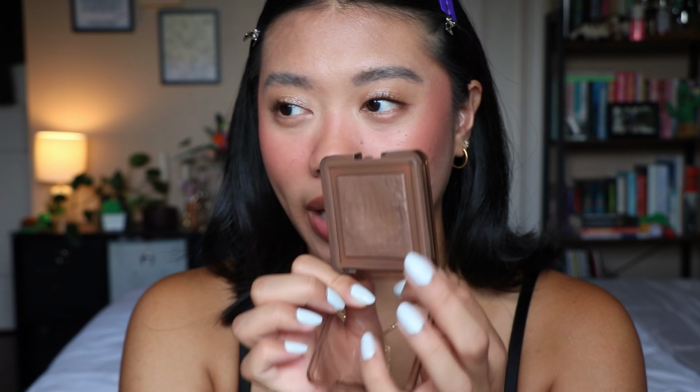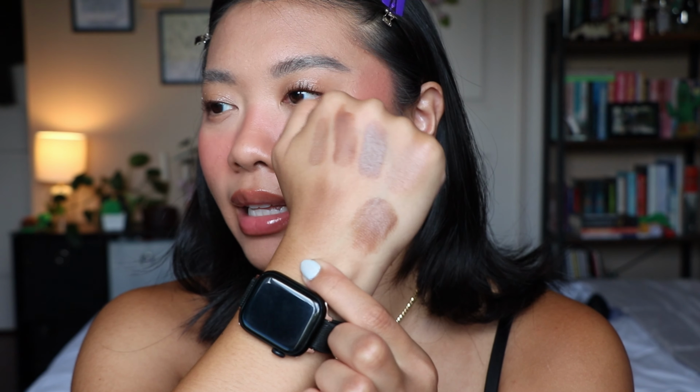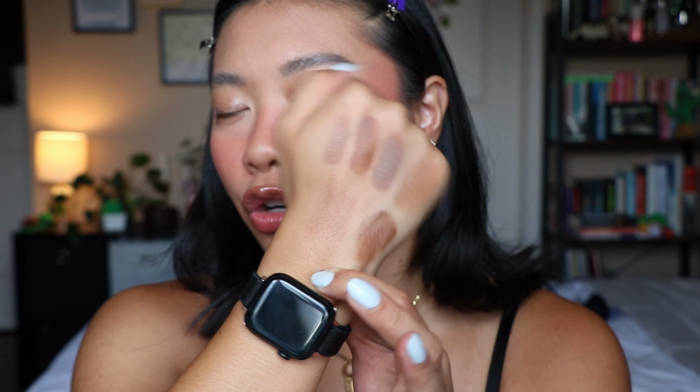This is also like a baked formula, so it just looks so good. It's not too pigmented, and you're never gonna go overboard with it unless you like really build it up. But I love this. I think this is a great product, and you can see that I've used it a lot, and I hit pan on it, which is really exciting to me. It also has a slight, super barely noticeable luminosity to it, which I feel like makes the product look that much more stunning and that much more like effortless, ethereal.